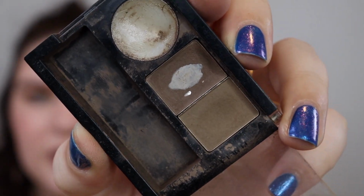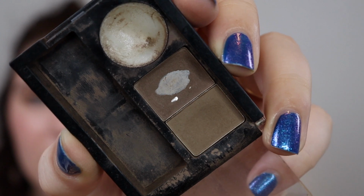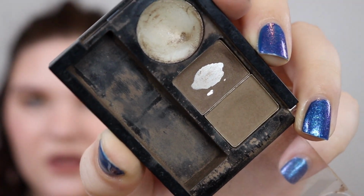That's in there. I'm going to try to use that up. We'll see. You know, I actually hit pan 3 times. Can you see that? I've hit pan 3 times. Like, there's a teeny tiny little baby pan. Yeah, there you go. 3 freaking times with this product.